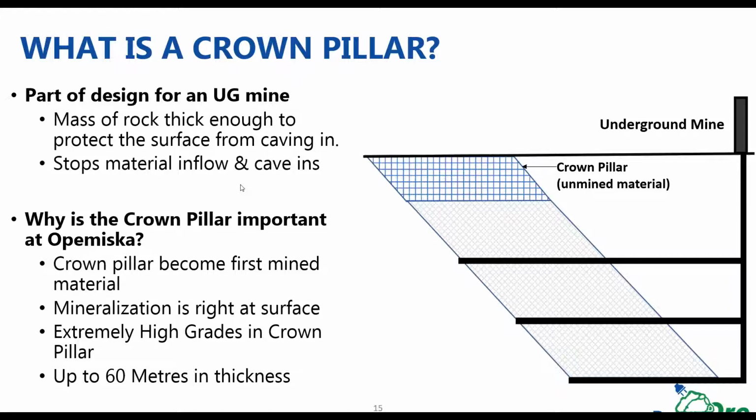So why is that so important? Because these veins come right to surface. So that means right from your feet down to the bottom of the crown pillar, which I said ranges from anywhere from 30 to 60 meters, that rock is still there. Those high grade veins were never mined. And so that's a huge bonus for us in an open pit, because it's high grade material. It's the stuff that gets mined first and you get paid back on it.